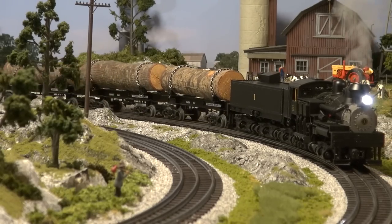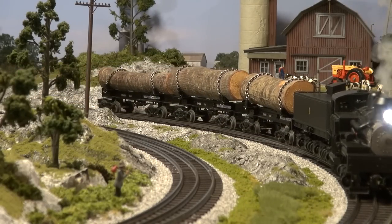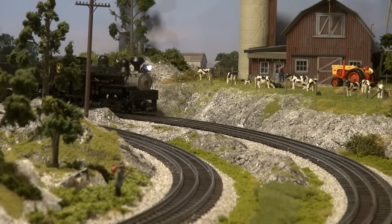This MTH Premier Shea locomotive is one of the most unique looking engines in the collection, but it also has one of the coolest sounding whistles. Check this out.